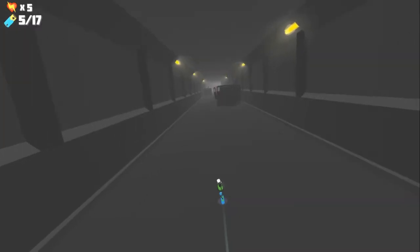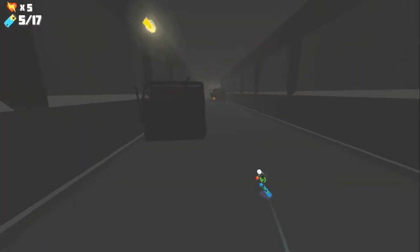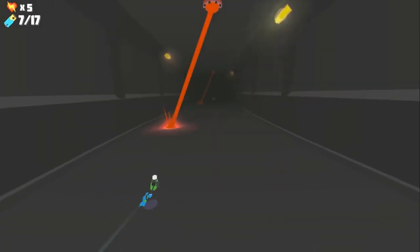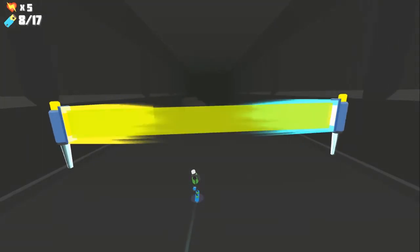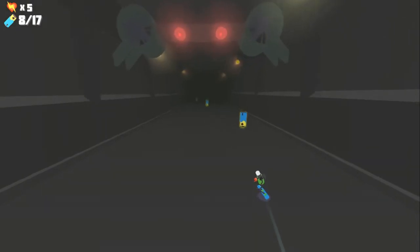Yes, maybe I unlock the ability to unlock a new character. Or maybe all those other characters aren't actually unlocked. I don't know what that red glowy thing is. I assume it's bad because red glowy things in this game tend to not be good for you. Some of these batteries are really tight to get. Only 17 in this place, though.